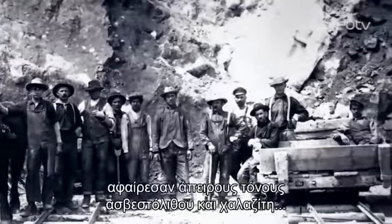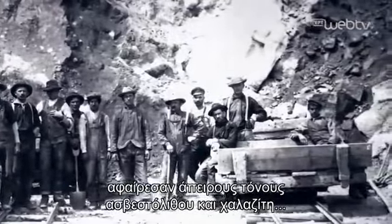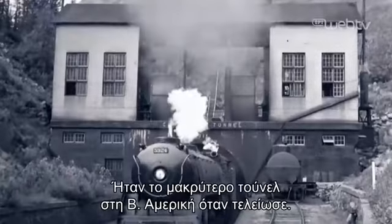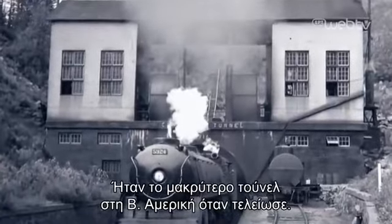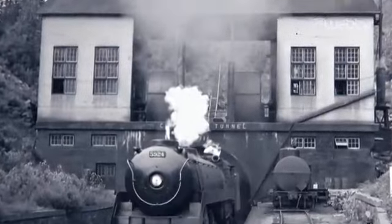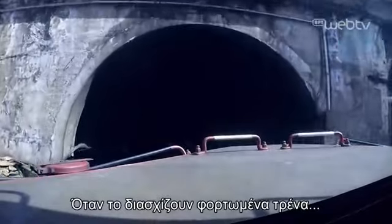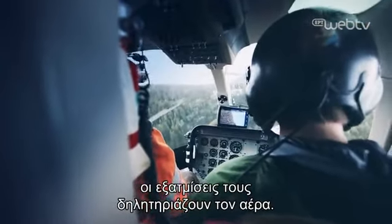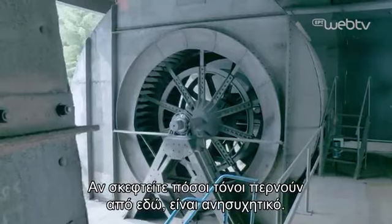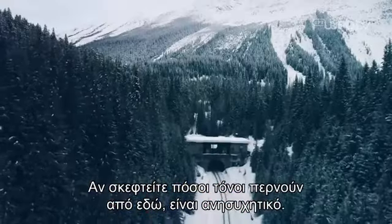500 workers removed millions of tons of limestone and quartzite using little more than air-powered drills. It was the longest tunnel in North America when completed, but its length causes problems for trains even today. When we do have the trains pulling their loads through the tunnel, they create a lot of exhaust and a lot of bad air in there. Considering the amount of tonnage that we put through here, it is of a particular concern.